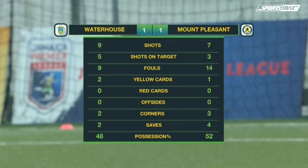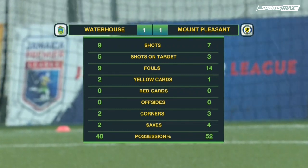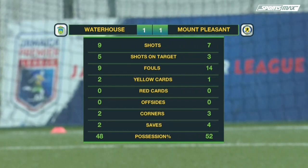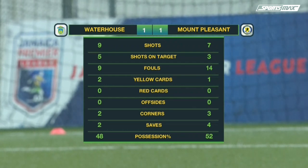Waterhouse with 9 shots, 5 on target. Mount Pleasant with 7 shots, 3 on target. 23 fouls committed in the game. Just the 3 yellow cards shown, though, 2 to Waterhouse. And Mount Pleasant, though, with the majority of the possession in this one at 52%.